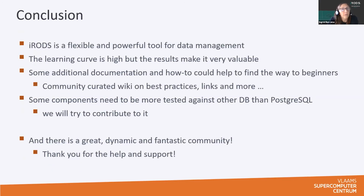So to conclude, iRODS is a flexible and very powerful tool for data management. Although the learning curve is high, it is really worth the effort, and the results that you get make the time that you invest very valuable. Of course, some additional documentation and how-tos could help beginners find their way, as we had a year ago. I think we should maybe start talking about a community curated wiki on best practices or tips and tricks. I think John Constable did something like that with the newsletter and did a very good job, but I think we should do this in a more standardized or more continuous way.